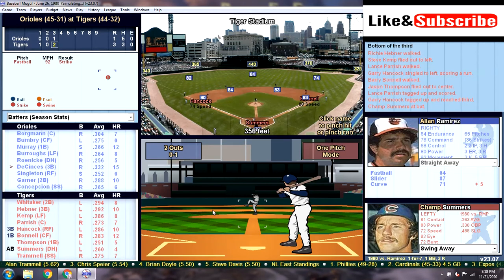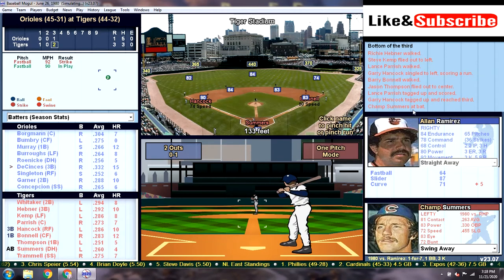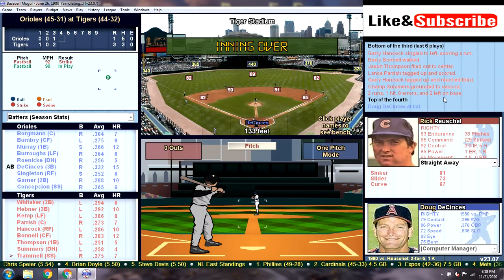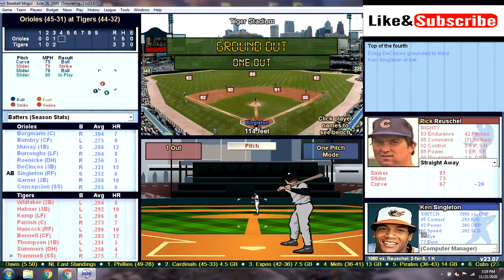Here's Champ Summers with a chance at an RBI, and he's going to ground it to second, and that will be the third out. So we go to the top of the fourth. We've regained the lead, put a 2 spot on, and Doug DeCinces is going to lead off. He's going to ground it to Hebner at third, and that will be the first out.